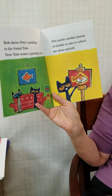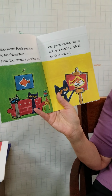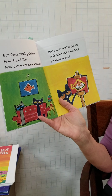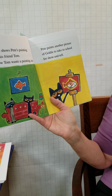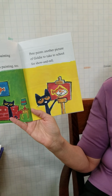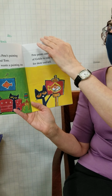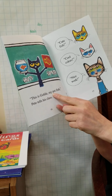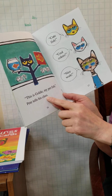Bob shows Pete's painting to his friend Tom. Now Tom wants a painting too. Pete paints another picture of Goldie to take to school for show and tell. He's doing a lot of painting. This is Goldie, my pet fish, Pete tells his class.